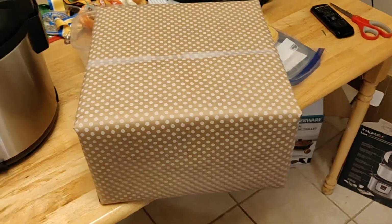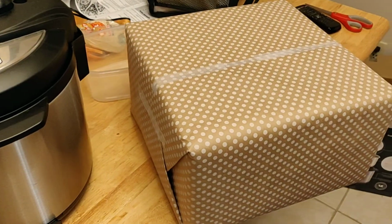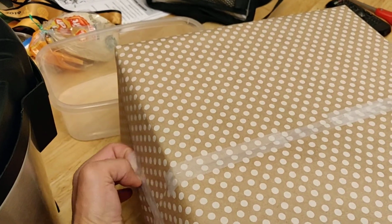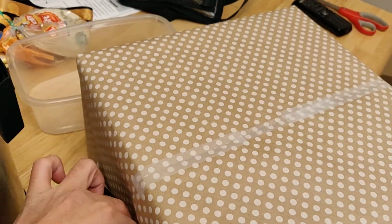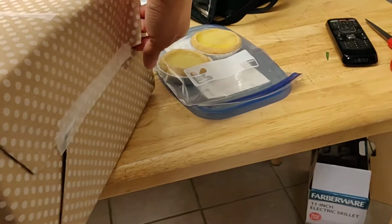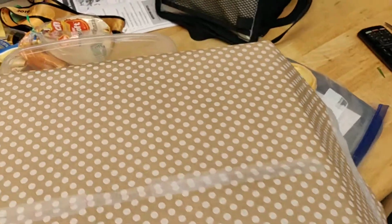Okay, so here's a present that Joy gave to me. I think she said this side was up, so I'm gonna open it. It is March 31st at midnight. It's been a very long but very good day. So I'm just gonna pop it open and see what it is.